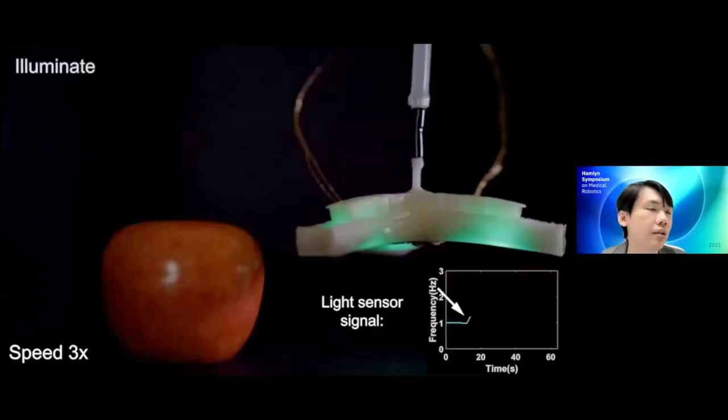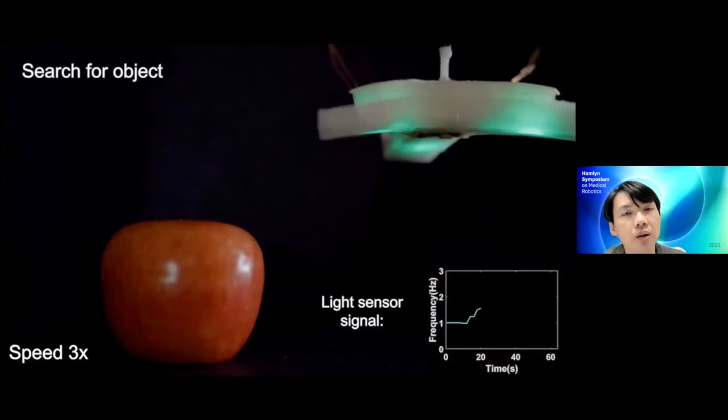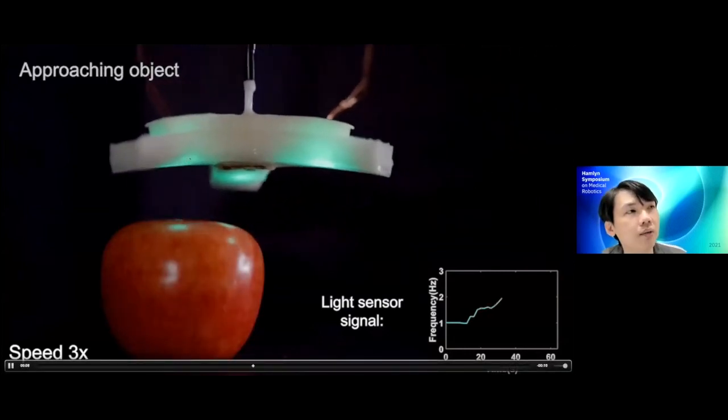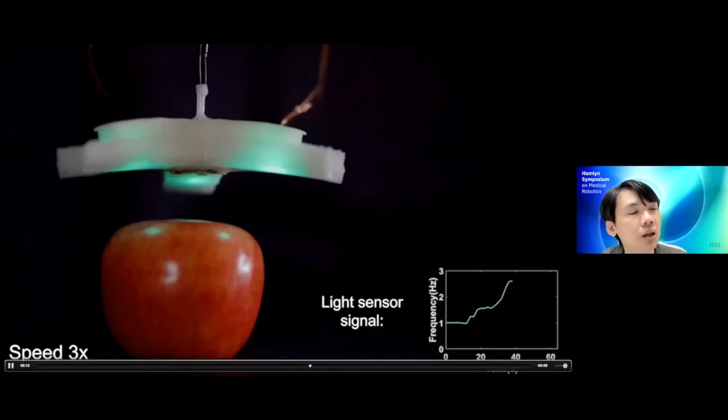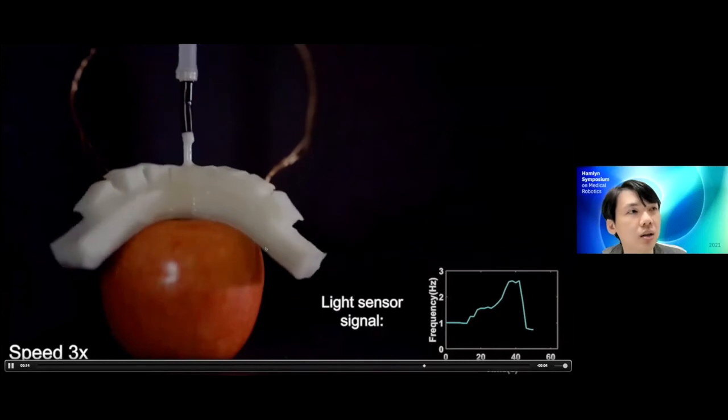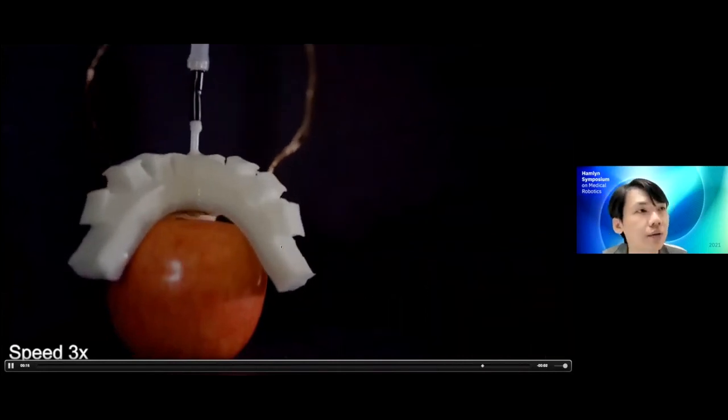So we can think of soft robots. I'll be happy to discuss how this can be used in medical robotics. What we have is a light source and a light sensor. We can detect objects, and we can perform actuation by using soft materials like a soft gripper, right?